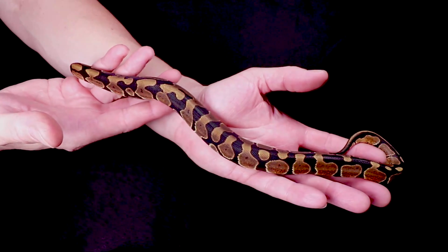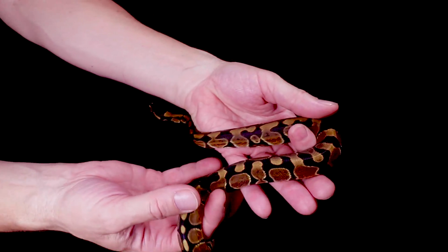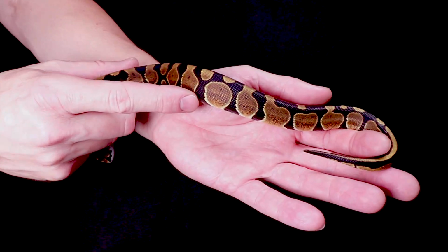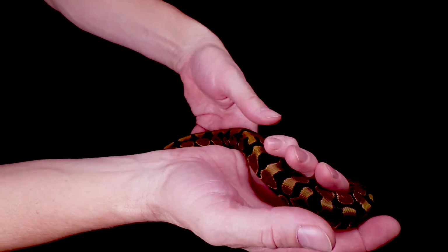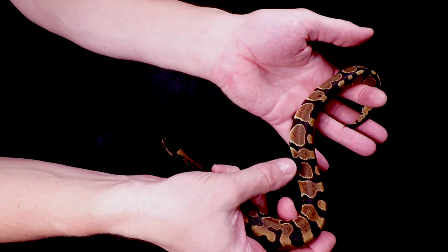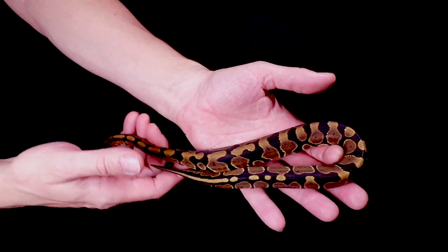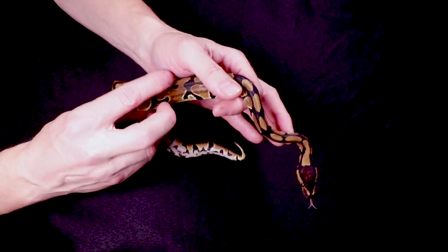Look at how beautiful that is. She's really pretty awesome. With the Enchi, essentially what it does is it really reduces the pattern sometimes into almost tiger stripes. You can see it's really reduced on this one, and a lot of times it'll bring out a lot of the oranges in a lot of your combinations. So you can see it's a little bit tiger striped right down the side. Looks pretty awesome. I think this guy's a little bit ticklish, kind of freaking out.